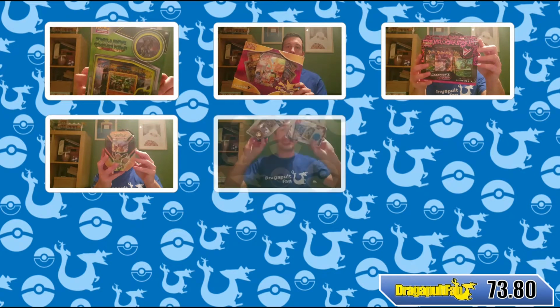So we've got two blister packs. The Kamala and the Rockruff. The Kamala one currently $7.95. The Rockruff $5.95. Each of them, the coin, the promo card, and the pack of cards.